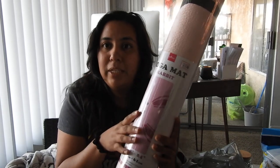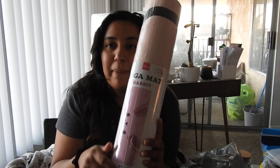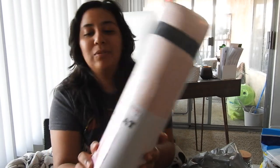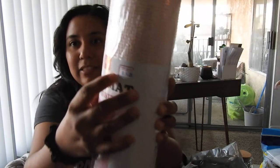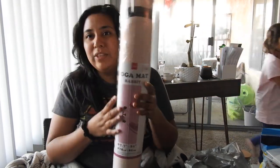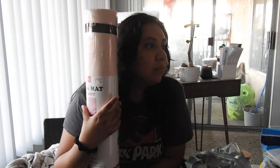I forgot what the first one was, but I know it was this pink one, which is a bunny. I don't know if it has the bunny face. I haven't opened it yet, but they had one that was a panda, and the color was cream, and I really, really wanted that one, but it was $8 and this one was $5.25, as you can see. So I went with the budget-friendly one, $2.50 less than the regular mat. So, yes.